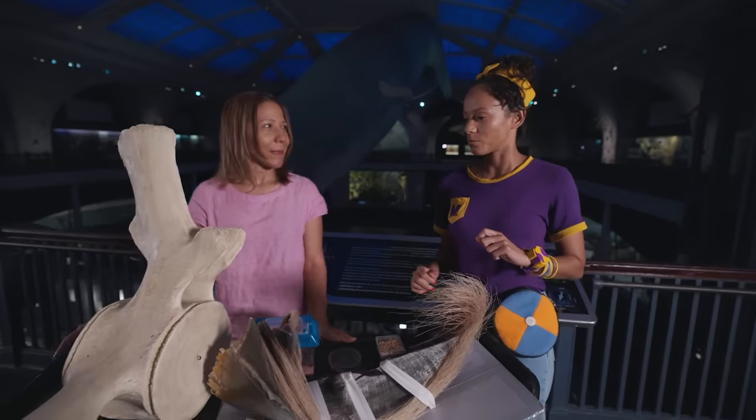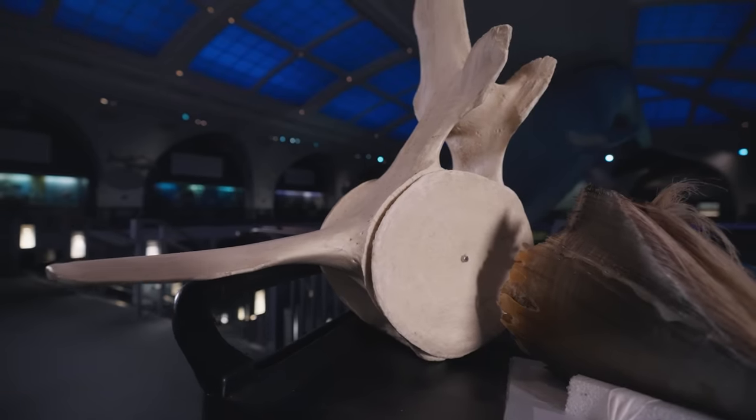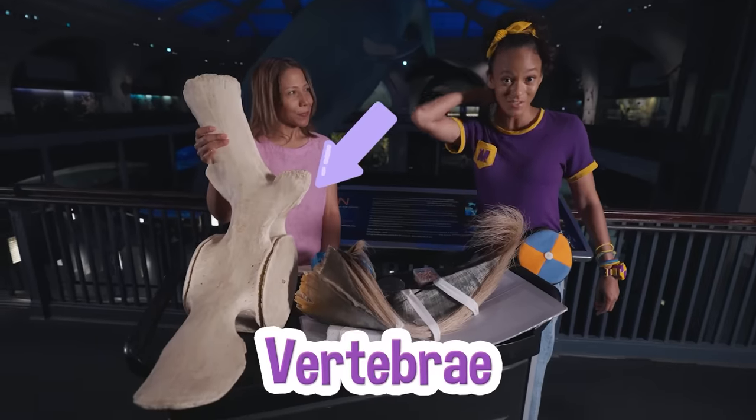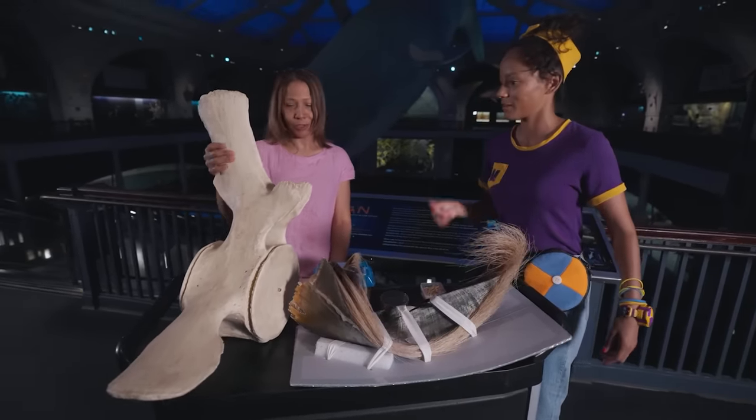Wow. And what is that? It looks like a big bone. This is a part of the, well, vertebrae. The vertebrae. Well, we have those. You can feel it in your back. Yeah. Can I hold it? Yes, sure.